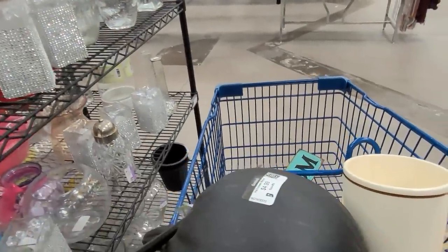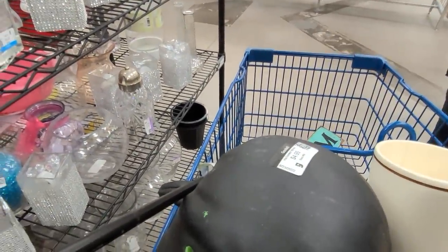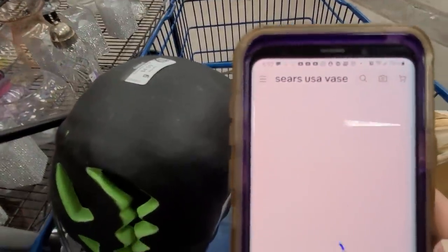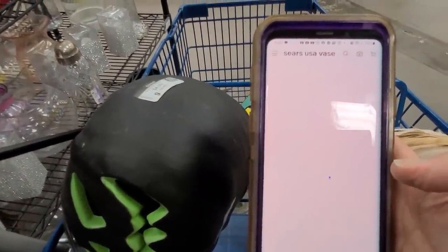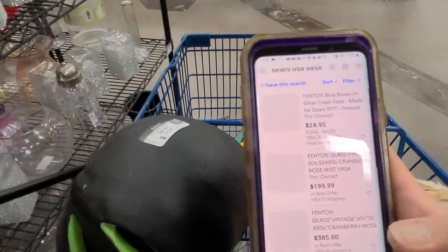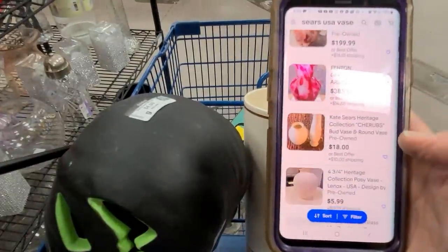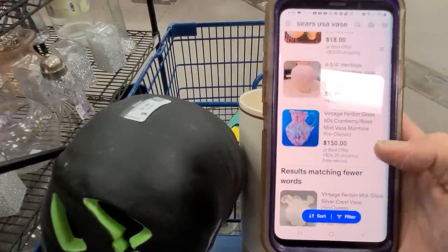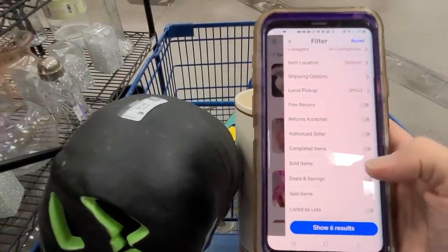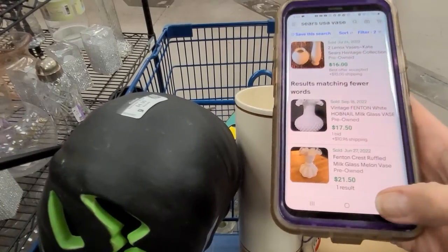Let's pop it here and let's bring out my other phone, and we will do a quick search on eBay, Sears USA vase. The reception in here isn't very good at all, so it takes a good minute for anything to come up. Let's have a look. Fenton. That's interesting. Nothing at all. Sears USA. So let's look quickly in the sold items. And that's not even similar.